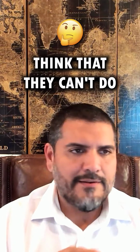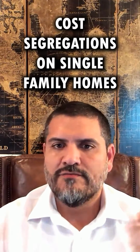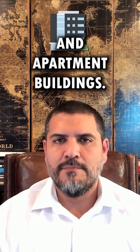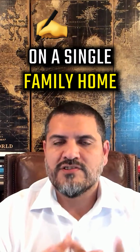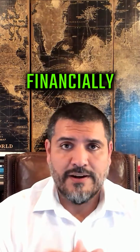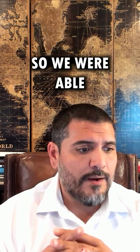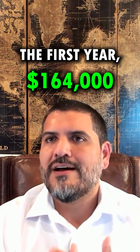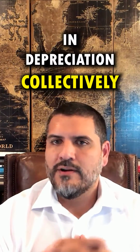A lot of people think that they can't do cost segregations on a single family home. When they hear cost segregation, they think of commercial buildings and apartment buildings. You can actually do a cost segregation on a single family home if it makes sense financially. If it makes sense to do one, do one. So we were able to identify in depreciation the first year $164,000 in depreciation collectively.